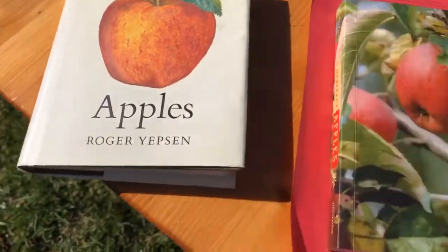Now, I have lots of different apple books here on all sorts of different subjects. This one in particular is kind of fun because there's a local orchardist, a different local orchardist, my next door neighbor at home, actually. Let's see if I can find him.